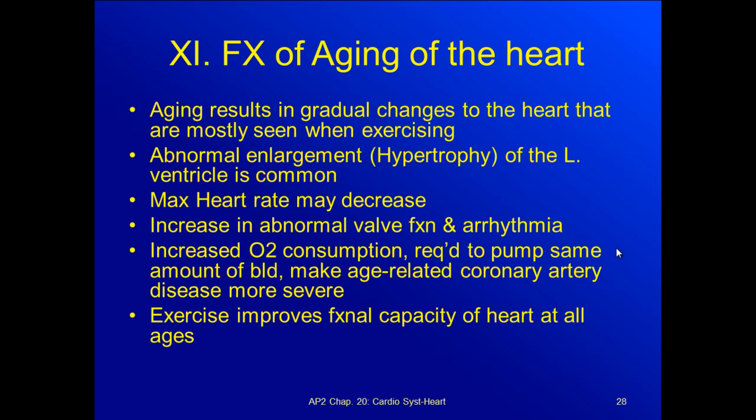I mean, your heart beats 24/7 your entire life, and you're talking about stretching something and squeezing it and stretching something. Think of your chones. If you keep stretching them and letting them go, eventually the elastic kind of starts to wear. Your max heart rate may decrease over time. There may be an increase in abnormal valve function, maybe even arrhythmia where your heart doesn't necessarily keep the proper rhythm. You'll have increased oxygen consumption, basically required to pump the same amount of blood. It kind of makes age-related coronary artery disease more severe because you're doing that.